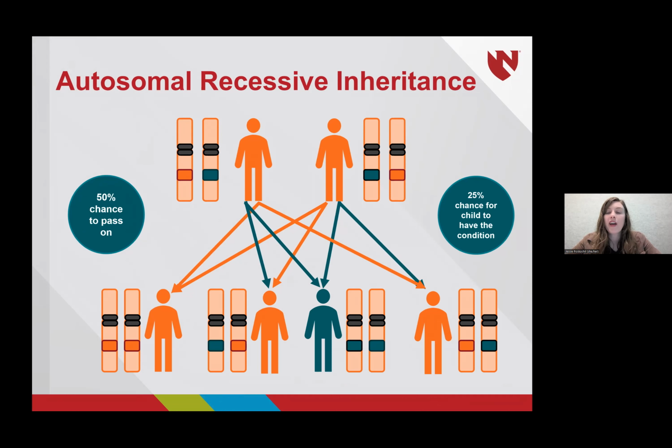So in this diagram, we have both parents that have 1 working copy of the gene and 1 non-working copy of the gene. They aren't at an increased risk to develop a cancer, but they do have a 50% chance to pass on that non-working copy, just like with the previous inheritance pattern, but only a 25% chance for a child to have the condition, because again, you need both copies not working to see that increased risk. So this is a lot rarer for our cancer syndromes, but it is an inheritance pattern that we do see.